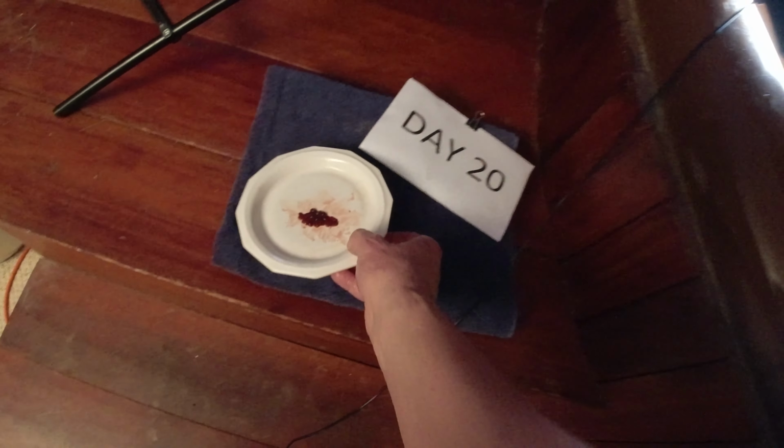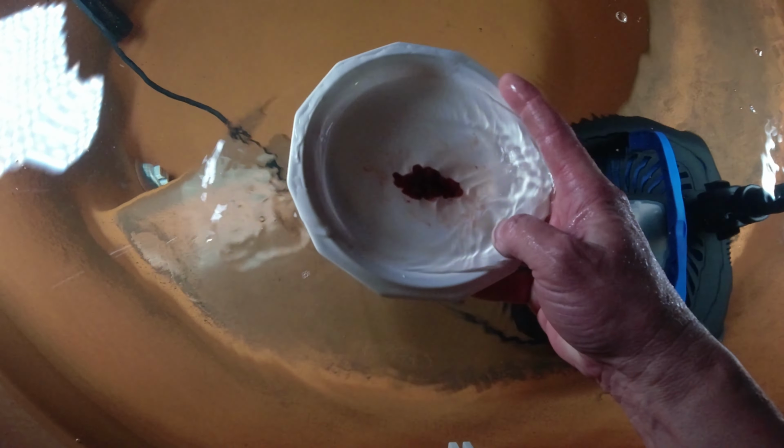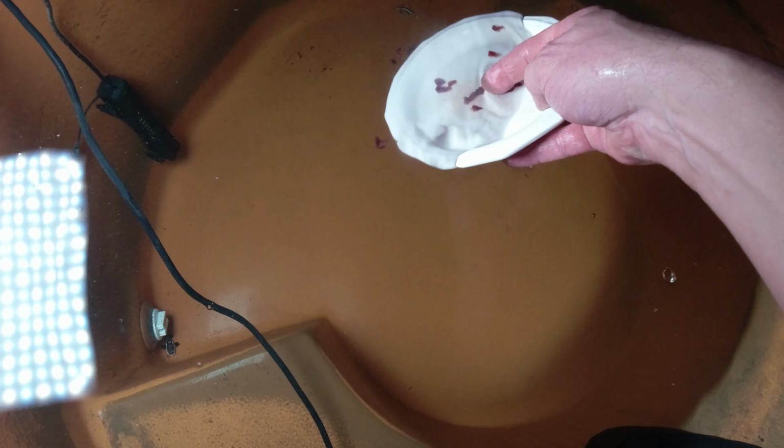All right, so we're going to try some beef liver. I cut it pretty small. Hopefully it'll sink. We'll see how they like the beef liver compared to everything else. I got a couple other things I can try after the beef liver. I'm going to put this in an underwater housing, do a little underwater video, and we'll see if these guys actually eat.